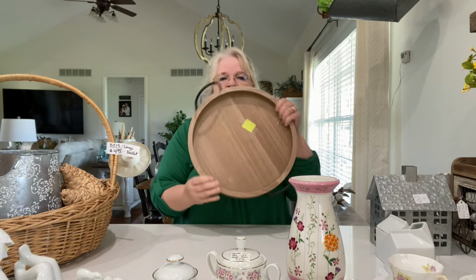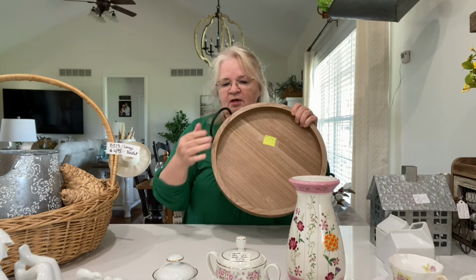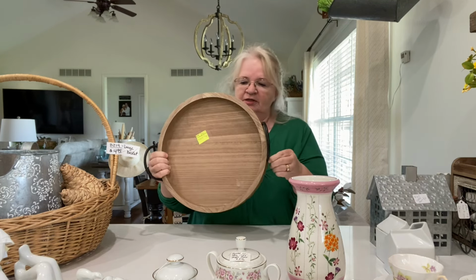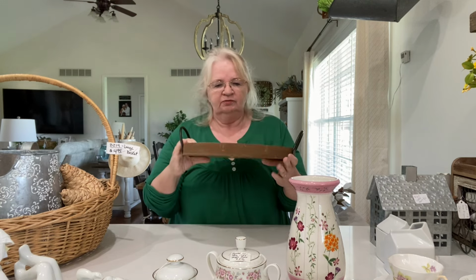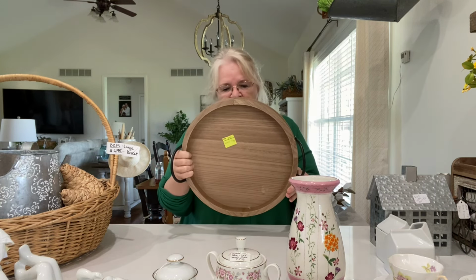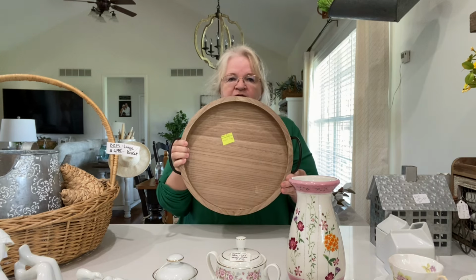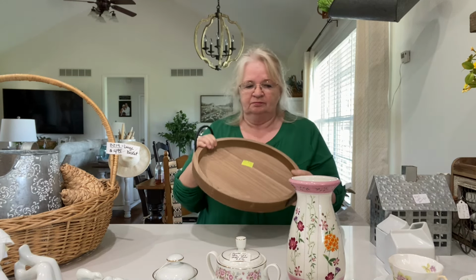Seen this little farmhouse wood tray? It's got, I think, a loose piece right here. It just needs to be tightened up and that's it. I believe this was an item from Hobby Lobby. I paid $4.50. This is gonna go in the booth. Another little farmhouse creamer, Blessed and Grateful, for $1.95.